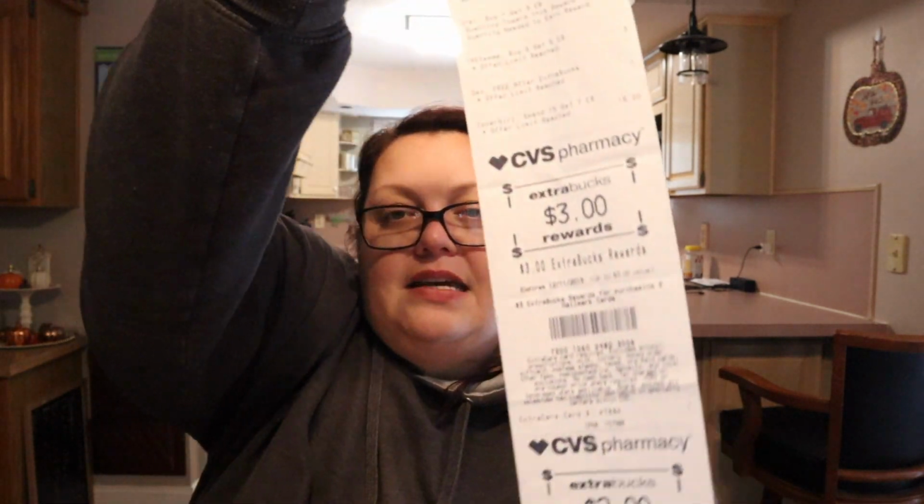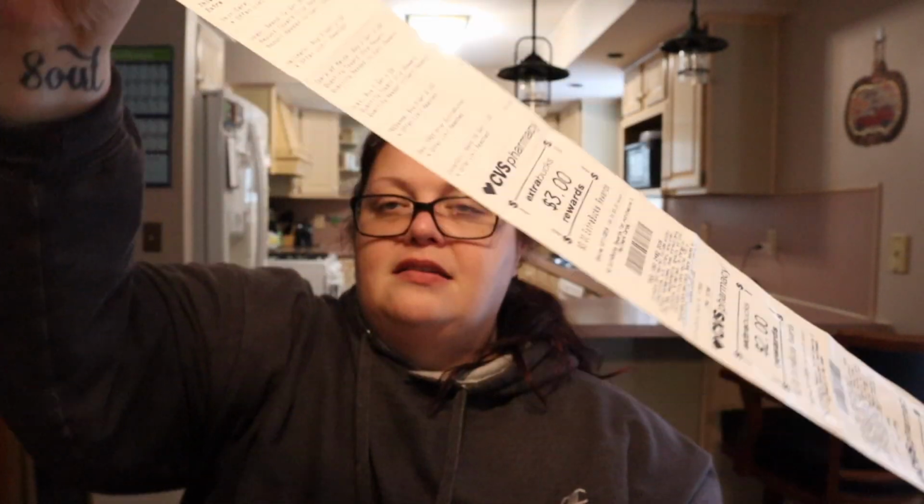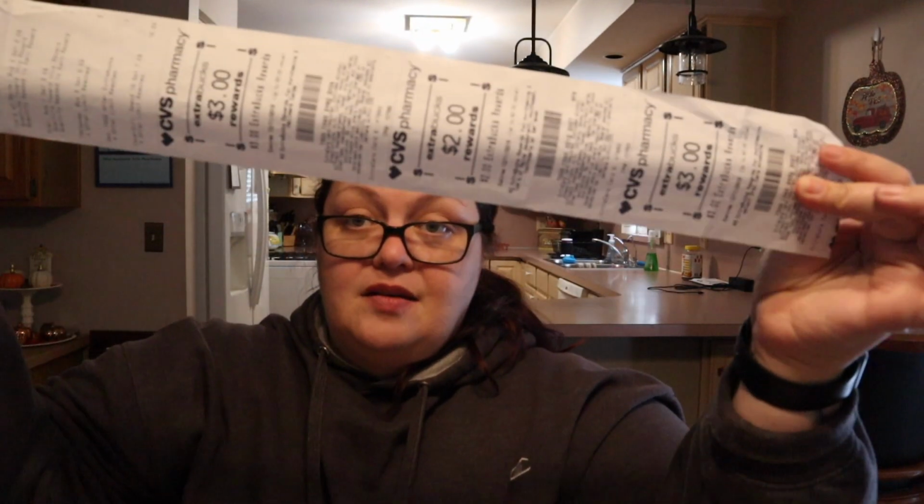Now we also have extra bucks, and extra bucks is actually a little bit more simple. Extra bucks are something that print at the end of your CVS receipt. This is the end of one of my receipts. That isn't the actual part of the receipt, that part's cut off, but this is some of the extra bucks that I have, and those print at the end of your receipt, and those are just CVS money, basically, when you get down to it.